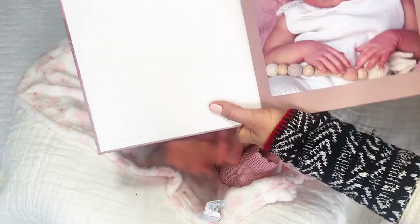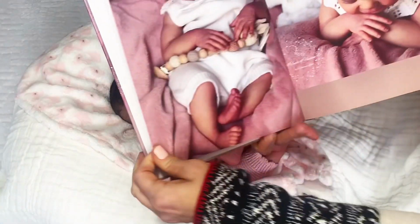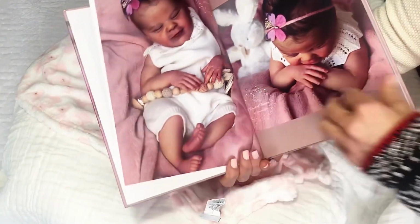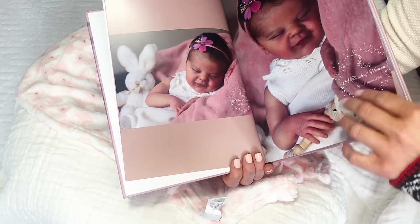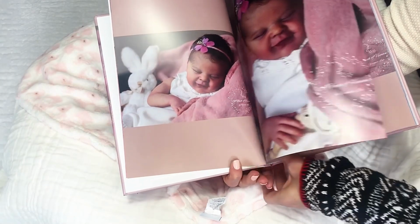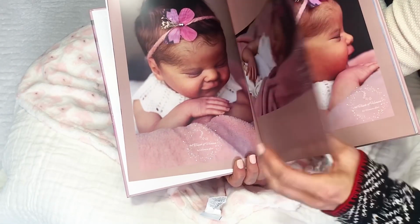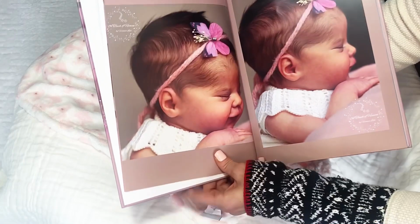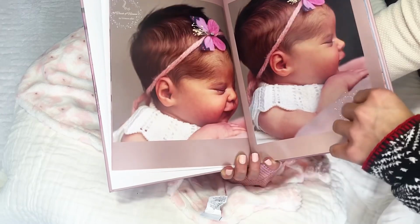Look at that, ladies and gents. I will go through this photo album. Look at that. The way she presented this baby. You know, all the babies are super special with Veronica. She always sends these beautiful photo albums, and this is amazing. There are a lot of pictures. Look at her. It's like when you're adopting a child. Look at this baby.